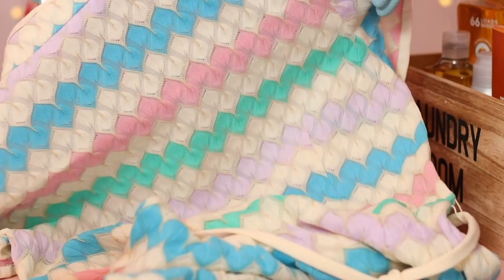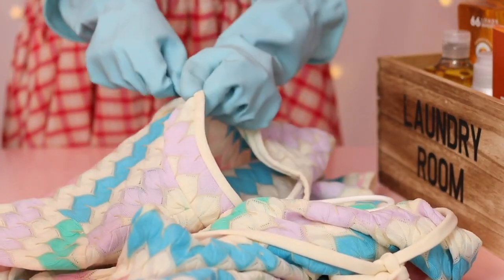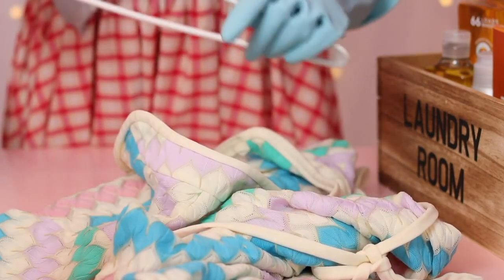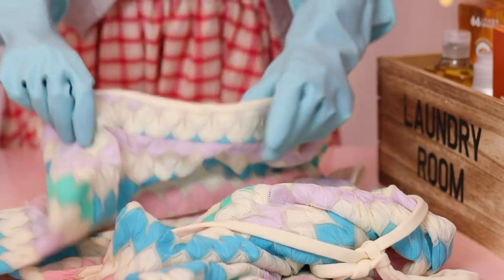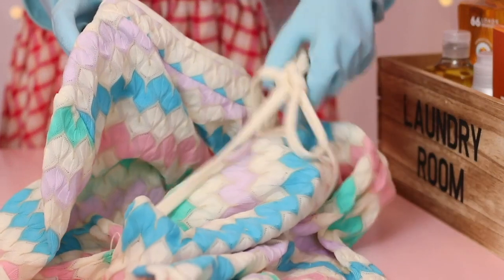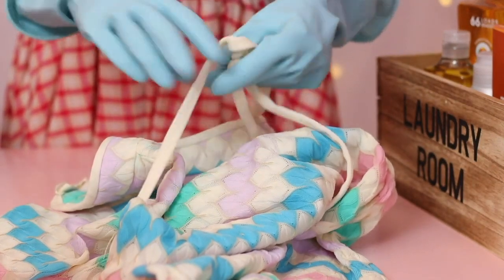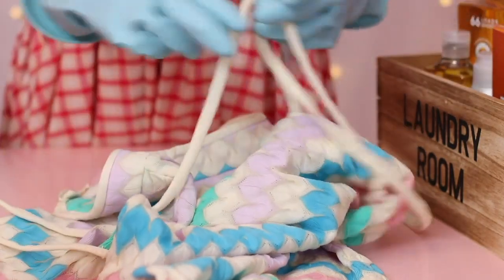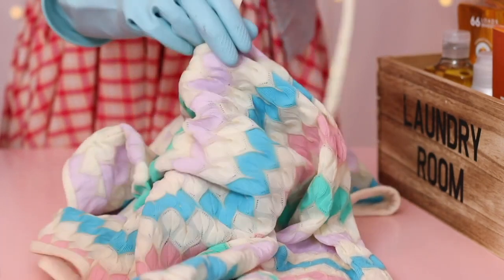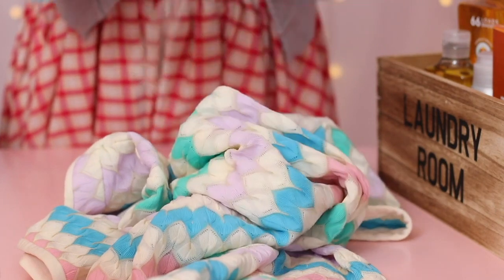Here we have the dress. So, I'm just going to take it off the hanger. We need to do a little bit of work on this before we can hand wash it. Like I said, I don't know exactly what material this belt is, so I gotta take it off. I'm gonna wash it, but just not attached to the dress. I don't know the exact material this is made of, so I'm gonna hand wash this in cool water.